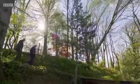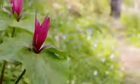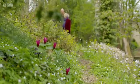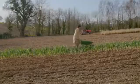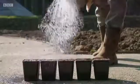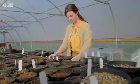This week, Carol is visiting a garden filled with flowers that thrive in shade. This time of year, a woodland garden is just a thing of beauty. It's very natural. It does its own thing, really. And Frances Tophill begins a new series of films trialling some of our most popular vegetables. We're going to learn from this which are the highest yielding and, really importantly, which taste the best.